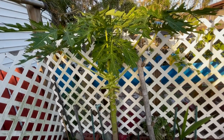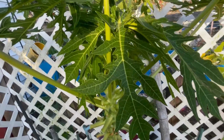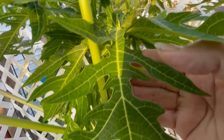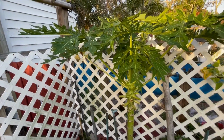All right, so I cut back the papaya, but look at there. There's some kind of little bug there. Oh, it flew away. I couldn't squish it. Doggone it.